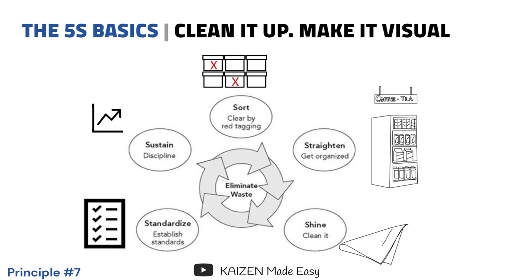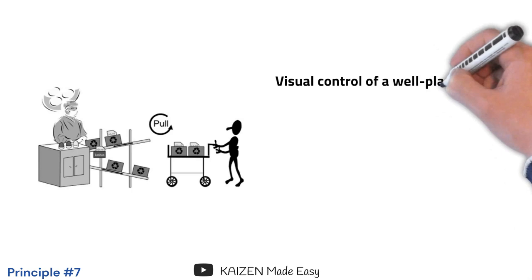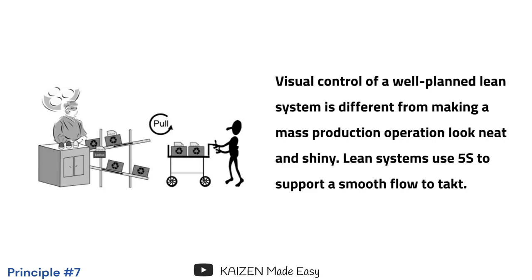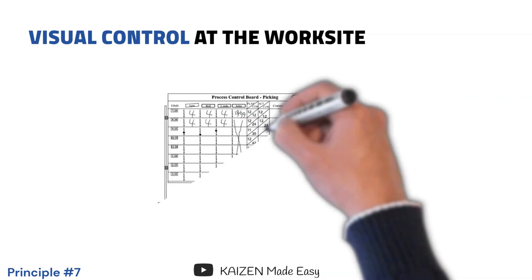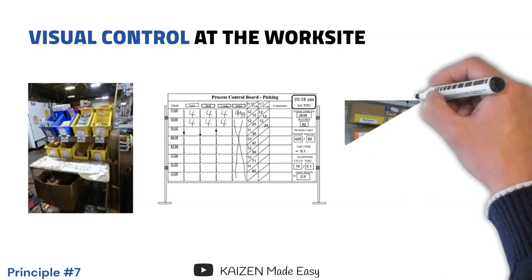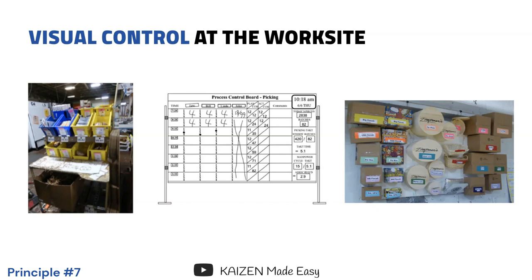Visual control of a well-planned lean system is different from making a mass production operation look neat and shiny. Lean systems use 5S to support a smooth flow to tact. Visual control is any communication device used in the work environment that tells us at a glance how work should be done and whether it is deviating from the standard. In the broadest sense, visual control refers to the design of just-in-time information of all types to ensure fast and proper execution of operations and processes.